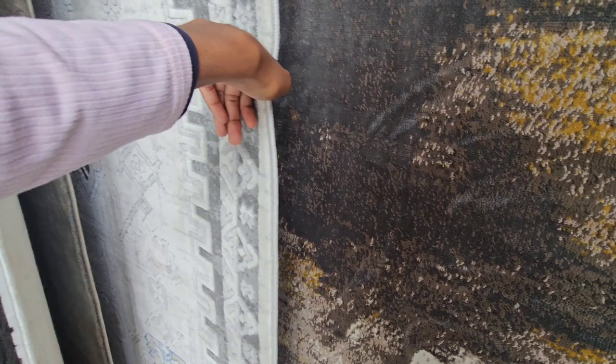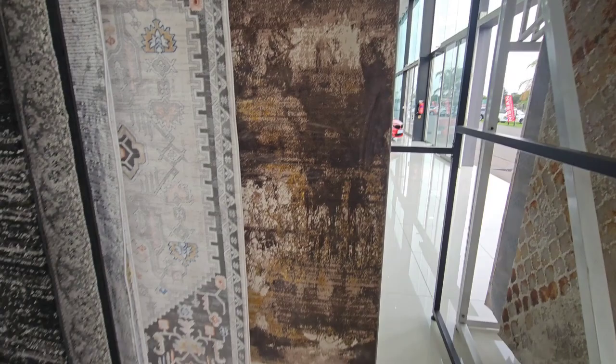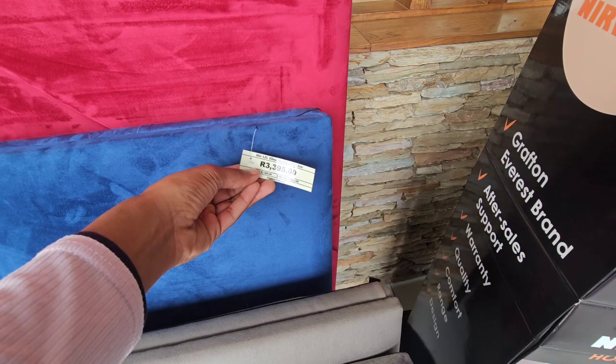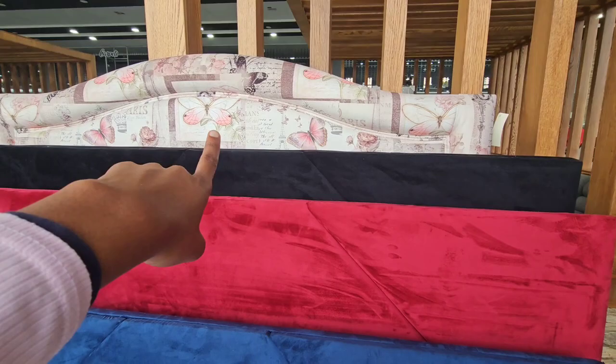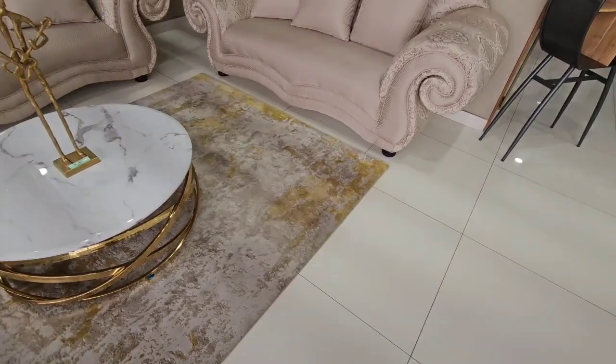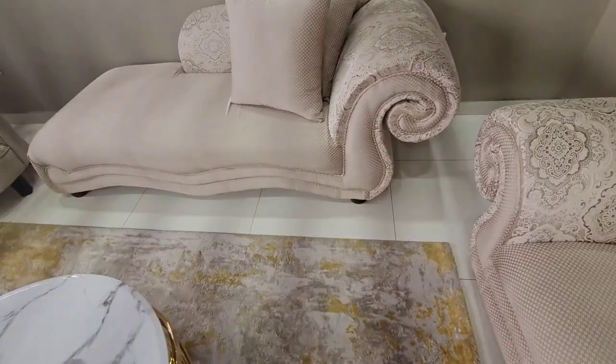Very nice, very nice. Ooh, isn't this cute? Okay, let's check somewhere else. I'm gonna get a headboard door and... Oh, they're not bad. This is 3,395. Can you check this one out? It looks so cute. This is the prettiest. Oh, this looks nice. This is very pretty.